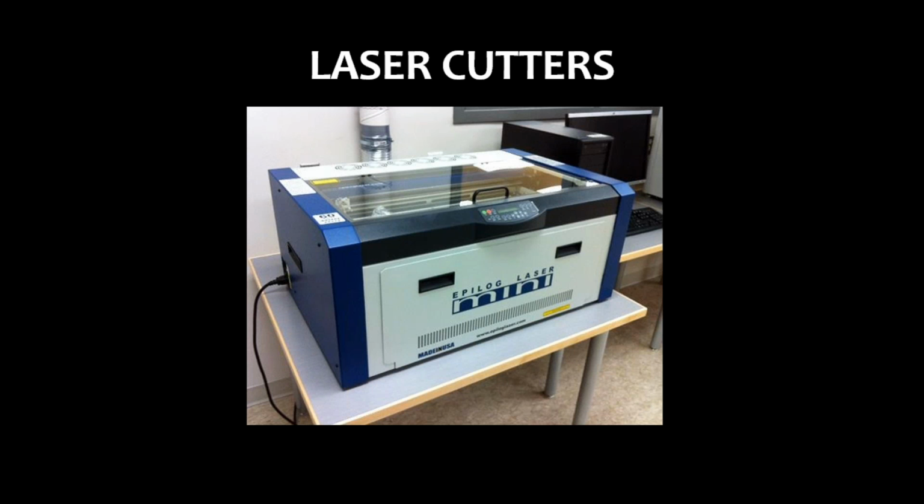There is one model that hasn't been released yet that claims to have a charcoal filter underneath the cutter, so that takes care of the fumes theoretically. As far as I know, no one's seen that in action, so I don't know how effective that is or how true that claim is. And most cutters still do use this ventilation procedure to get rid of those fumes.